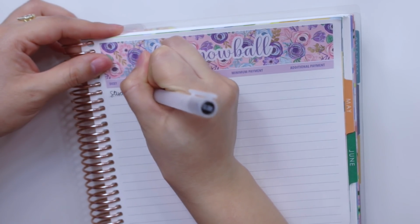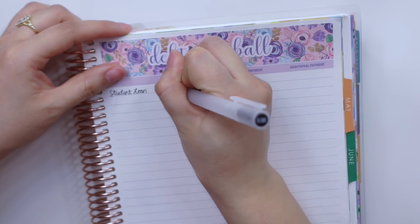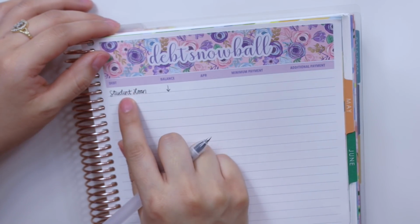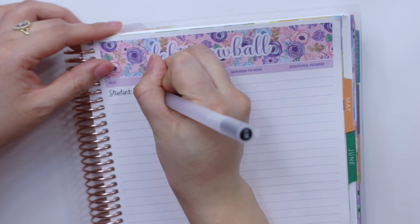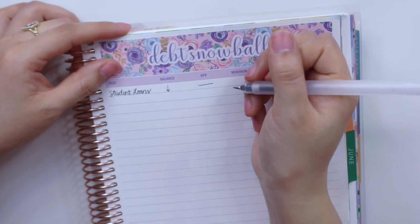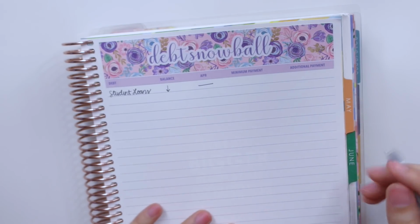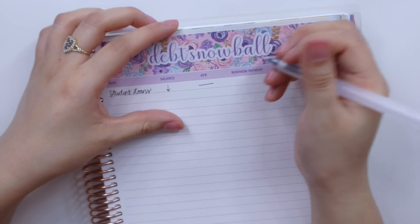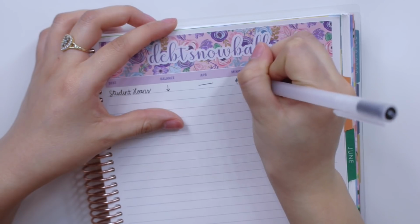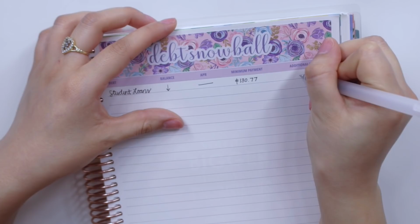Well, not as of now, because I don't plan on going back to credit cards, but for the balance, I'm just going to make a little arrow because I have 6 different loans in this loan payment. So let me put loans right here. The APR, I'm going to put a dash, although all of my APRs for my loans as of this month were 0%, which I think is great. I'm so happy about that. The minimum payment that I pay for all the 6 different loans is a total of $130.77 a month. And then I'll put a dash here.